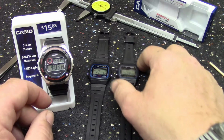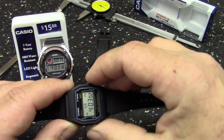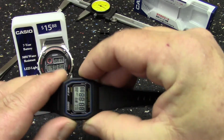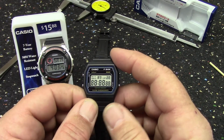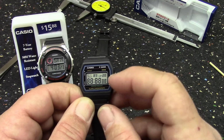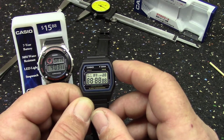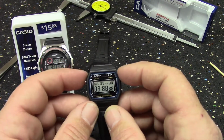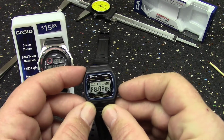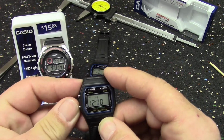There are a couple other quirky little things about these Casios. If you hold in all three buttons simultaneously, it'll activate every LED or LCD panel on the screen simultaneously. I don't think this is an anti-counterfeiting thing. I think this is some sort of quality control or diagnostic function, and then by pressing any button it goes back to its normal state.